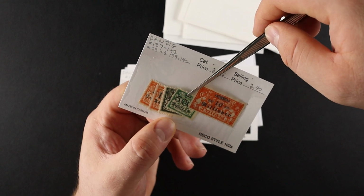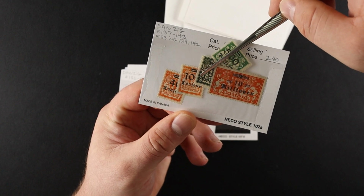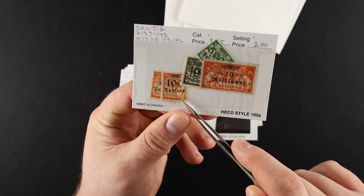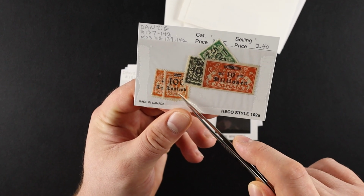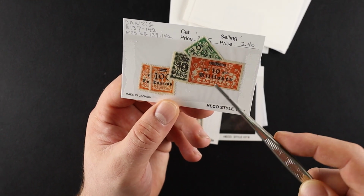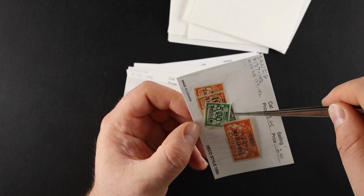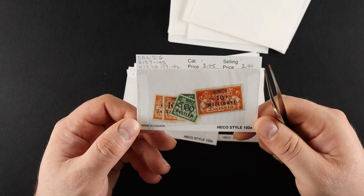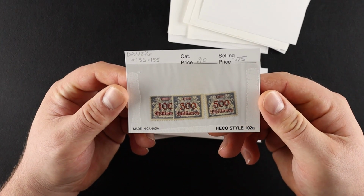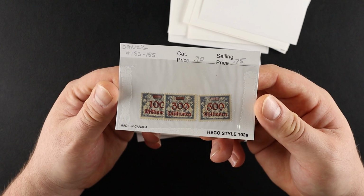Oh, I thought they're different sizes. How about that? I think that means 1,000. Yeah, and Millionen, kind of pretty easy. That one's million. Neat. So, unfortunately, missing a couple. Huh. We have here 153 to 155. Yeah, man, 500 million.